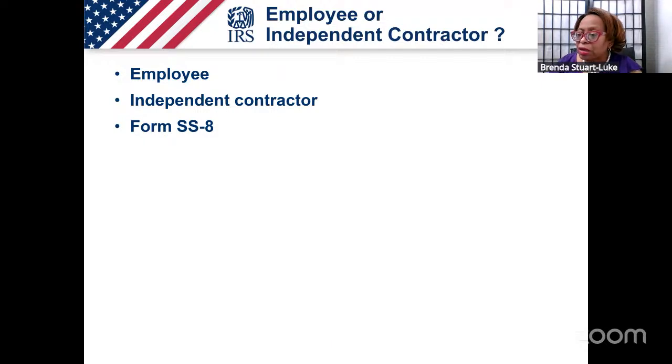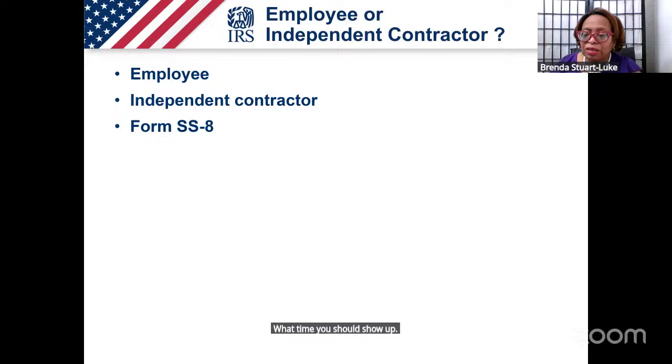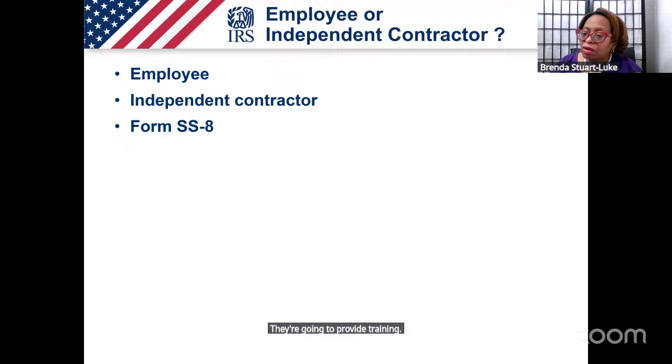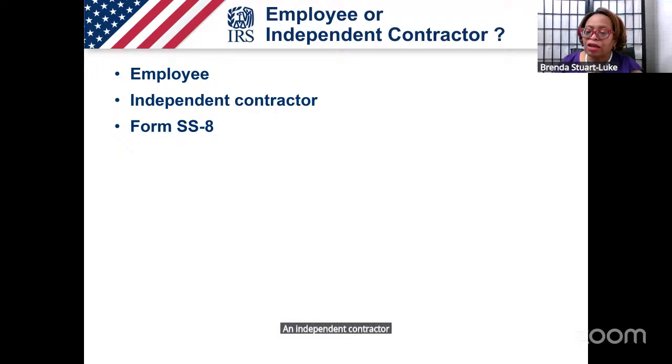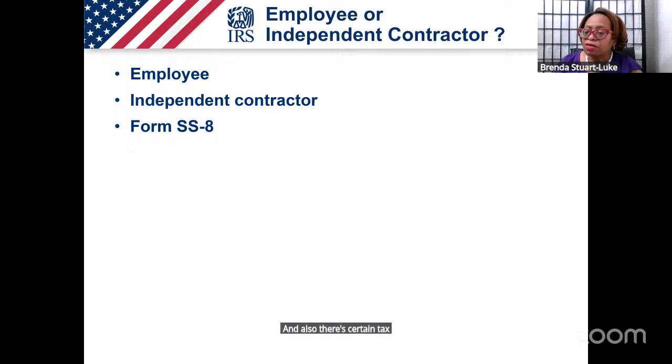what is your responsibility? Well, the person that you work for is going to tell you when to come to work, what time you should show up. They're going to give you responsibilities and duties. They're going to provide training. So all of this categorizes you as an employee of that company. An independent contractor is an individual that is going to set their own hours. You're going to tell a person when your services are available. And also, there are certain taxes that you're able to take off as deductions. Next slide.